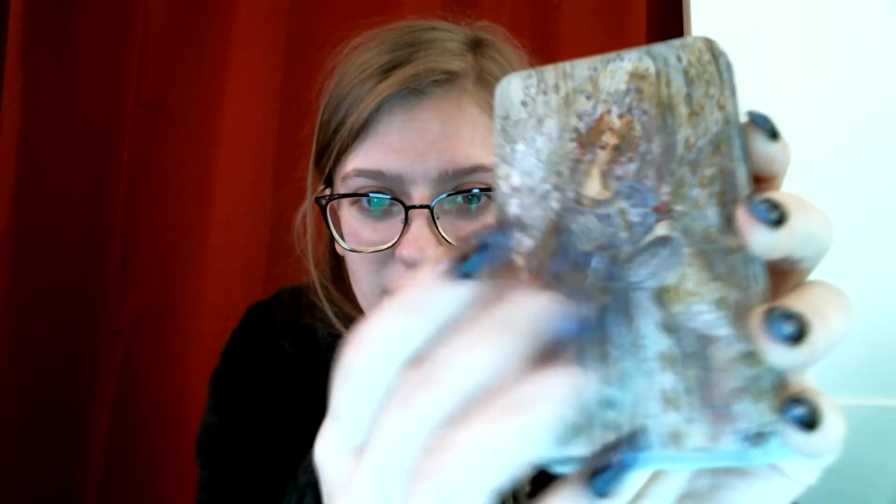I trimmed this and did the corners because I have this really gnarly corner puncher thingy. So now I can finally trim these and they look so pretty. Now for some reason the lighting in here is really bad, but y'all kind of get the idea of her art style from this. If you haven't seen Paulina Cassidy's work, pretty sure a lot of you have.